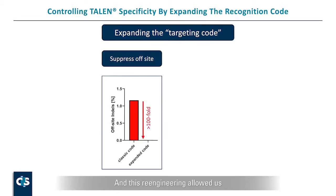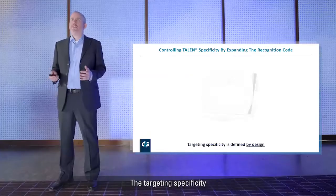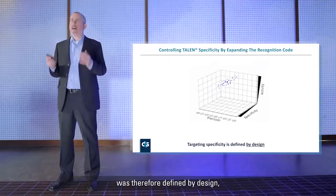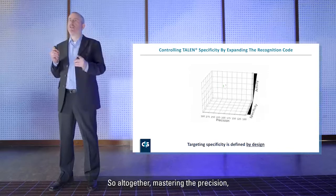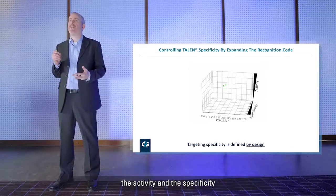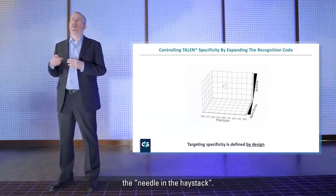And this re-engineering allowed us to suppress the off-site targeting and maintain a very strong activity on site. The targeting specificity was therefore defined by design, not by luck. So altogether, mastering the precision, the activity, and the specificity allowed us to efficiently reach the needle in the haystack.